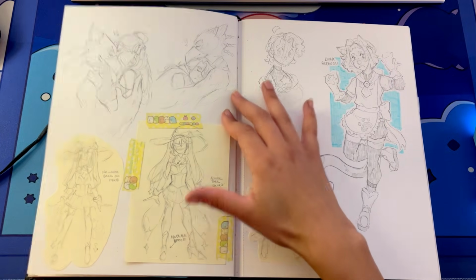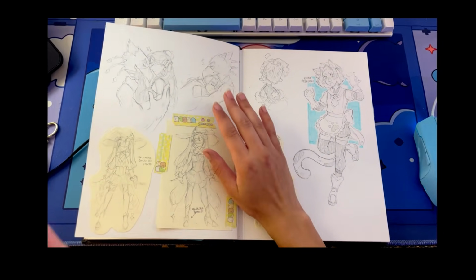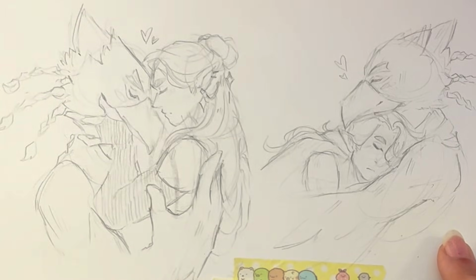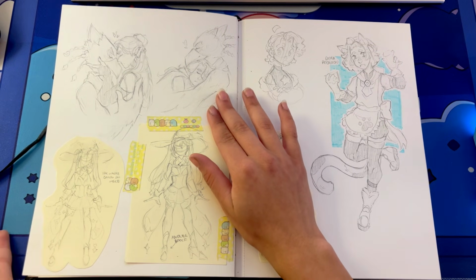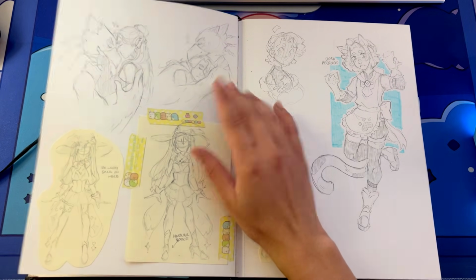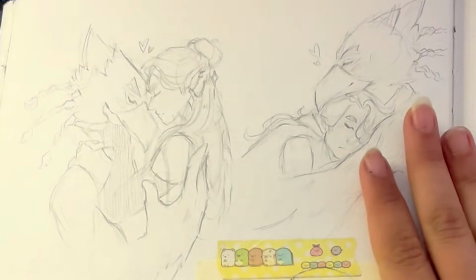Okay, so Juno was also made to be shipped with Revali. Nobody talk to me in my comment section. Don't even. I don't want to hear it. I have loved this man since the game came out in 2017, so y'all are not going to be able to persuade me because I know exactly what I'm talking about, okay?